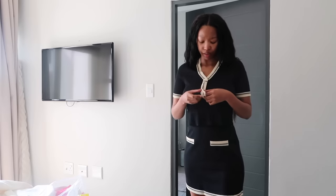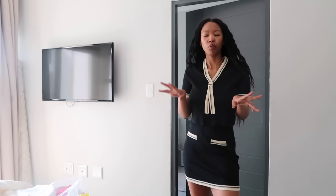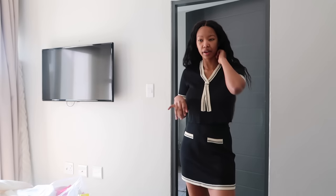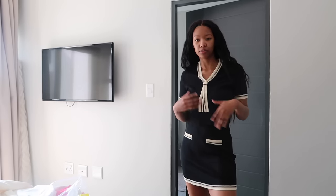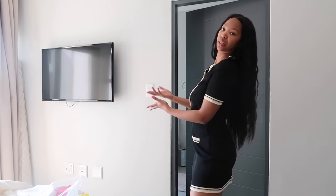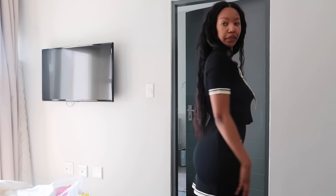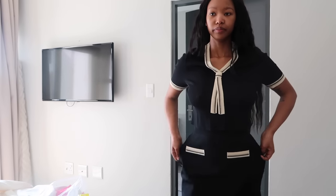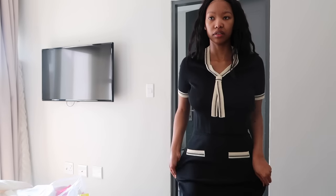But I thought this was pure white when I saw it on the website. My plan was to wear this on one of the days when we were in Paris, but it arrived late and it was already time for them to ship my stuff to Paris, so it wasn't gonna get there on time. So this is how it looks. The skirt, I feel like it could be tighter. I'm gonna get it altered.